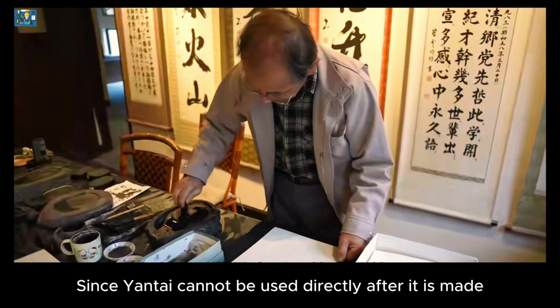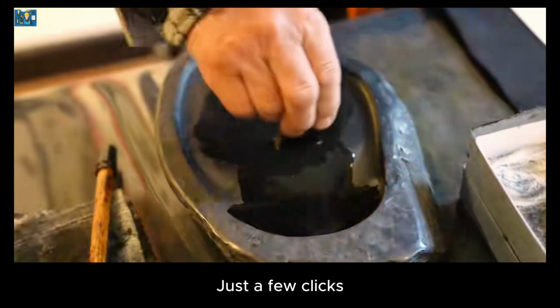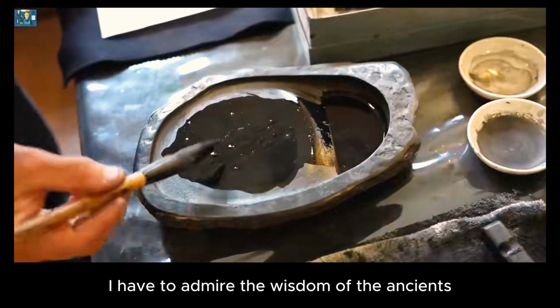Since the inkstone cannot be used directly after it is made, let's take a look at the grinding effect of another inkstone. Just a few strokes, and it exudes the unique color of ink. I have to admire the wisdom of the ancients.